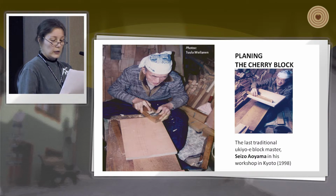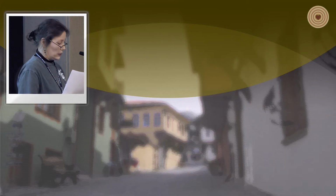Aoyama is here planing a cherry block with Japanese kanna. Planing has to be done evenly in all directions in order to get a flawless surface. Although the wood is nowadays polished mechanically with water and abrasive paper, hand planing is preferred as a finishing touch.